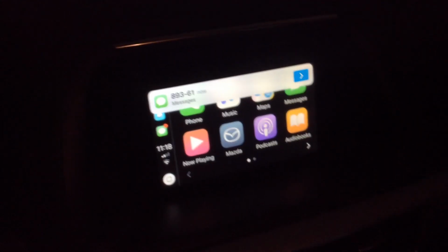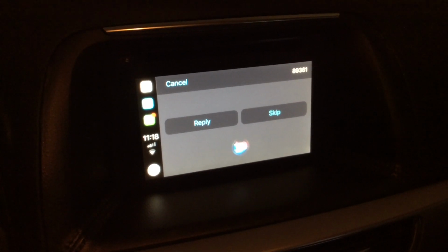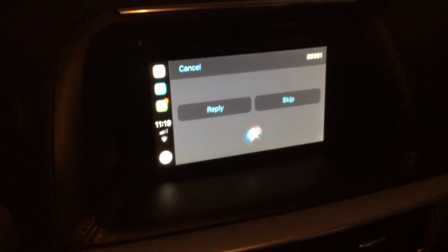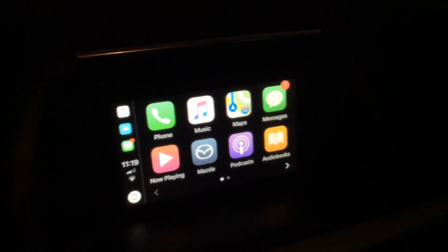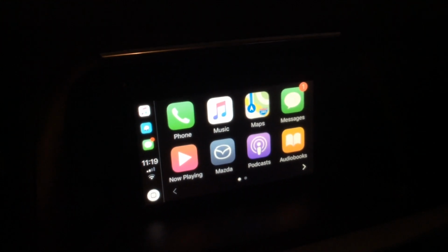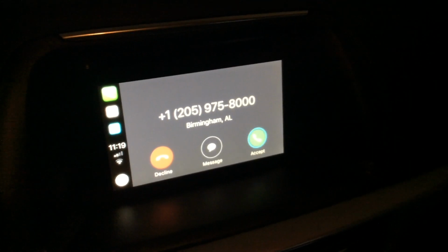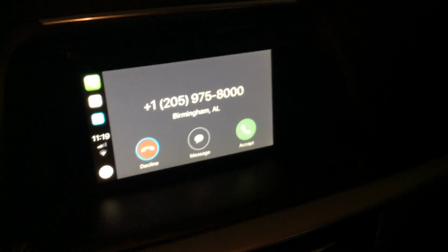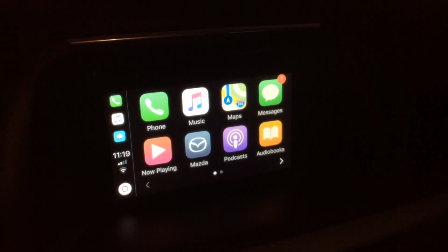So there's an example of a text message. I'm going to hit my button. "Be alert, all clear. Birmingham Fire Spire have given an all clear for the gas leak. Resume normal activity." So that's just a text message I got, and I can have that read to me instead of picking up my phone, which proves my point about it being safer. And there's a phone call coming in, so I'm showing you guys everything. I'm going to decline that right now. But so that's Apple CarPlay.